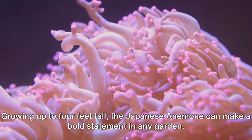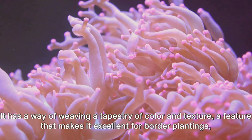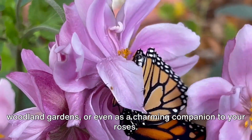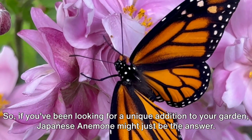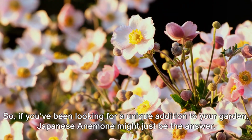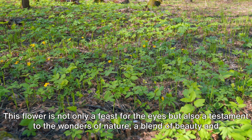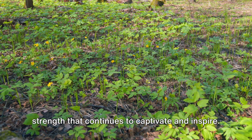Growing up to 4 feet tall, the Japanese anemone can make a bold statement in any garden. It has a way of weaving a tapestry of color and texture, a feature that makes it excellent for border plantings, woodland gardens, or even as a charming companion to your roses. So if you've been looking for a unique addition to your garden, Japanese anemone might just be the answer. This flower is not only a feast for the eyes but also a testament to the wonders of nature, a blend of beauty and strength that continues to captivate and inspire.